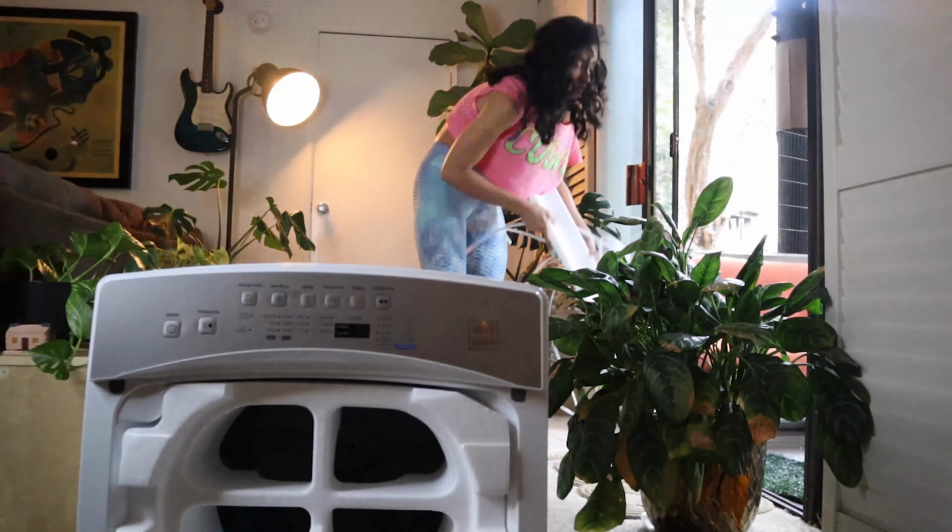It took care of the duvet. It took care of the sheets. When we have a big basket of clothes, we do divide it up. The basket's pretty big, but we'll do like half a load in there and then another half. I think it's amazing.